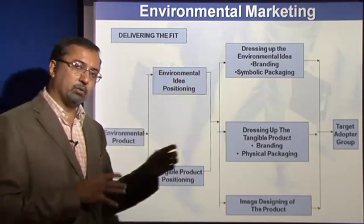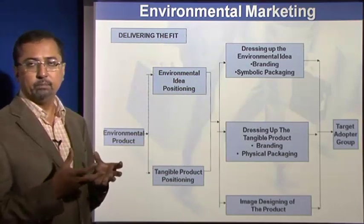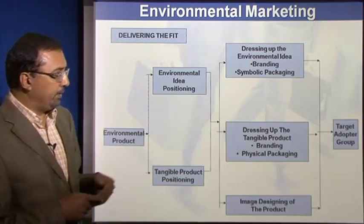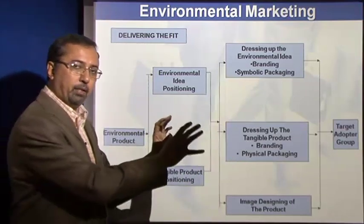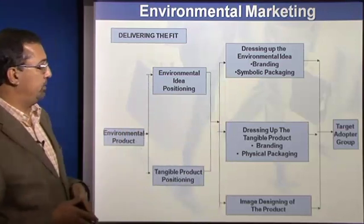And specifically, you're also showing that a hybrid vehicle need not look bad. It can look good, and it can also satisfy your needs of saving some money as well. Then you also look at the overall image of that particular product, which is a combination of these two, and communicate that to the target adopter group. Use an appropriate channel to deliver it to them.